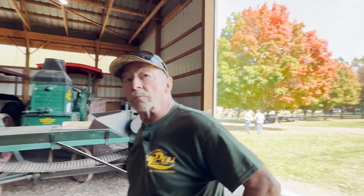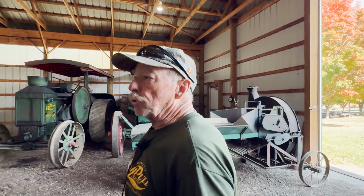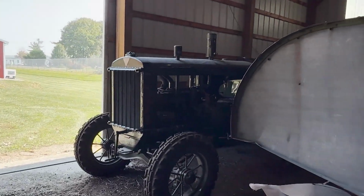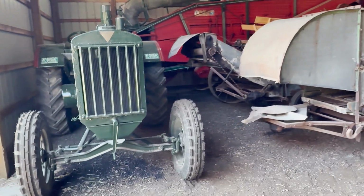What was the lifespan of the Rumely tractors? Rumely started building their tractors in the early 1900s. Probably before 1910 they had the Rumelys moving, and they stopped building them around 1932 to 34. They were bought out by Allis-Chalmers in 1934. At that point, Allis-Chalmers took some patents off of that Rumely 6, and they used that, and basically that's when they ended the Rumely era.